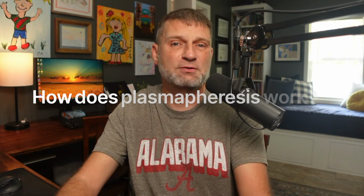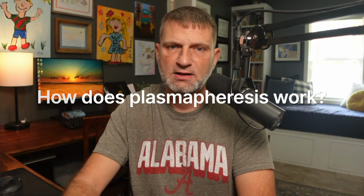So exactly how does plasmapheresis work? During plasmapheresis, the blood is drawn from your body and passed through a machine that separates the plasma from your red and white blood cells. The filtered blood cells are then mixed with a replacement fluid, either being a donor plasma or a plasma substitute, and then returned to the body.